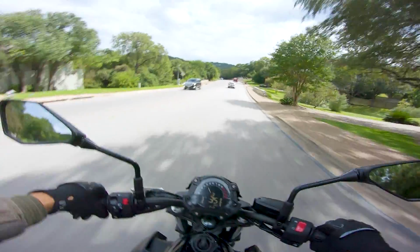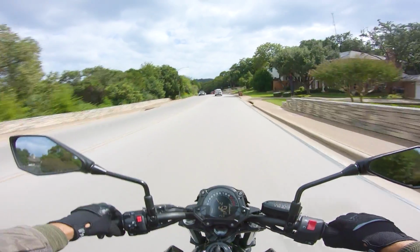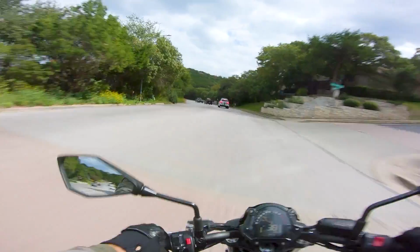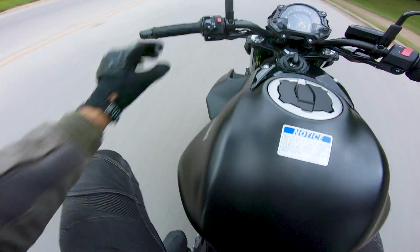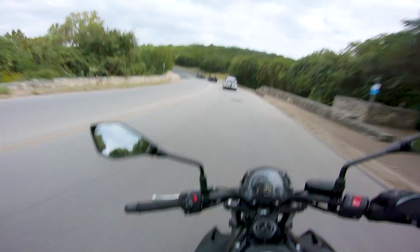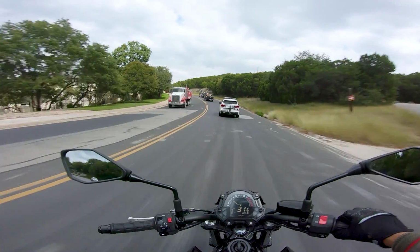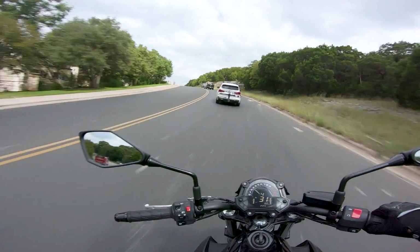Clutch feel is perfect on this motorcycle. I really wouldn't say anything about it. It feels exactly like a clutch should, in my opinion. One thing I do very much like about this bike is this sort of snickety gearbox. Good job, Kawasaki. There's basically no slop in this gearbox whatsoever, which is really, really cool.